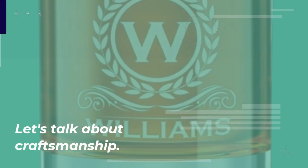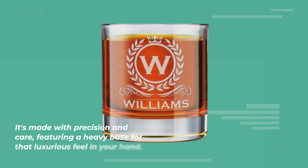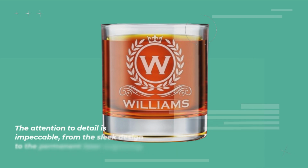Let's talk about craftsmanship. This glass isn't just your average tumbler. It's made with precision and care, featuring a heavy base for that luxurious feel in your hand. The attention to detail is impeccable, from the sleek design to the permanent laser engraving.